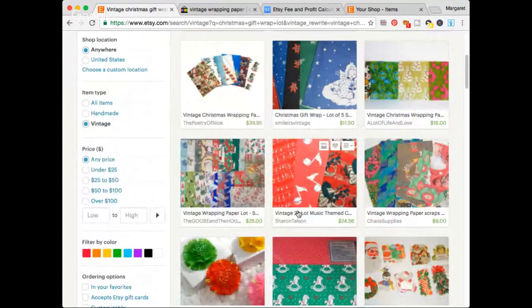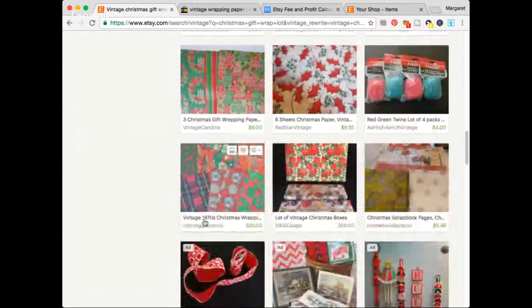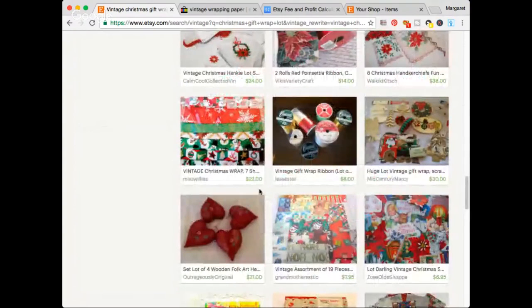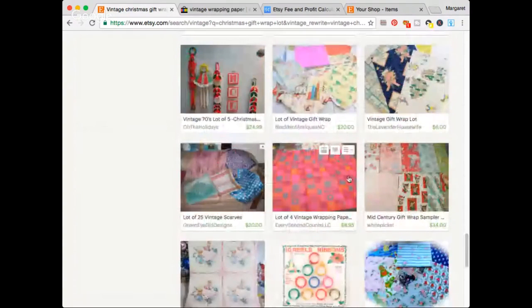Like here, vintage 24 lot, they're selling $24.56. Vintage paper lot, $25. And then I just kind of scroll through and see, here's 1970s gift wrap, $25. And I do look at what the higher ones are, $22 for 7 sheets. This one's got 19 pieces for $7.95, but I prefer to do the higher end. Why not, right?